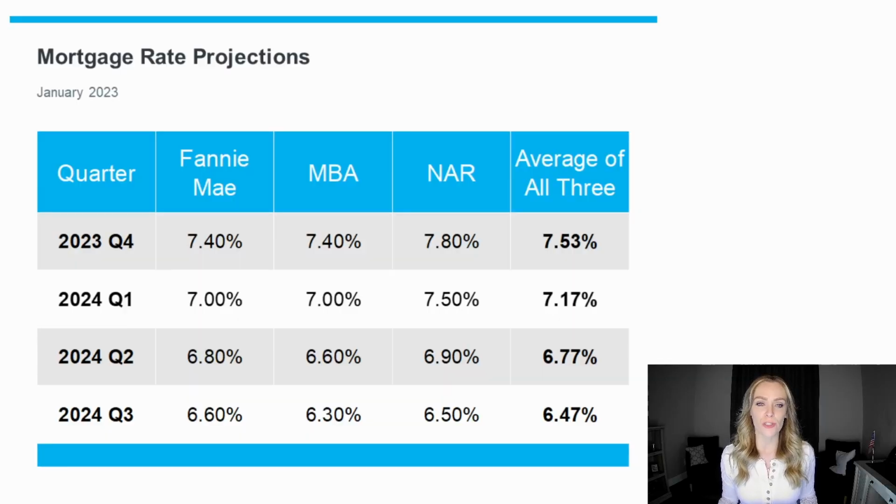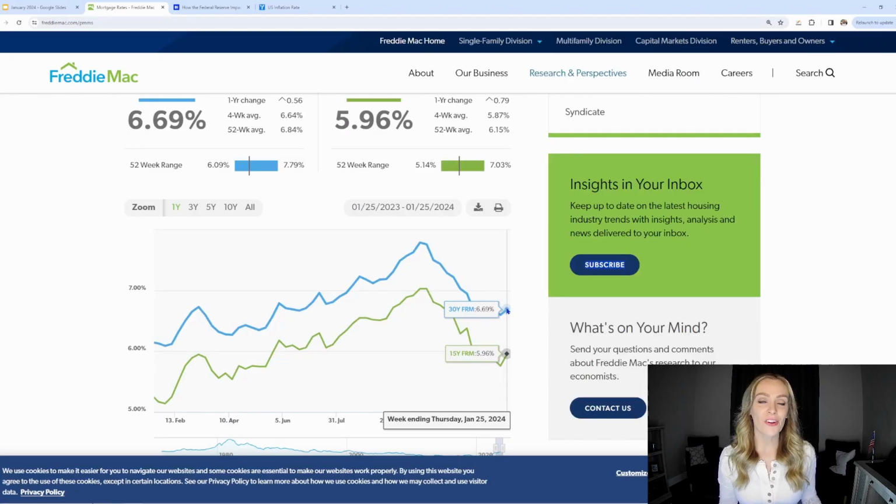Now, the Fed has paused these rates. We don't know if they're going to raise them again, but as long as they're not having any change and that inflation rate is continuing to trend down or stabilize, then we can expect mortgage interest rates to do the same. What that's going to look like this year, we can't really be sure, but if we take a look at some of the projections for mortgage interest rates that Fannie Mae, MBA, and NAR have put out, they're projecting that by the end of quarter 3, as an average from all three of them, we're going to be sitting just under 6.5% interest rate. Now, currently, Freddie Mac is showing us at 6.69 as the average 30-year fixed mortgage rate. So if things keep going as they are, I can see that definitely happening, and hopefully we'll go even lower than that. Now, again, this is the market as of now.